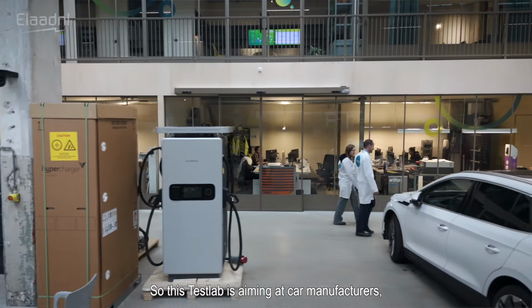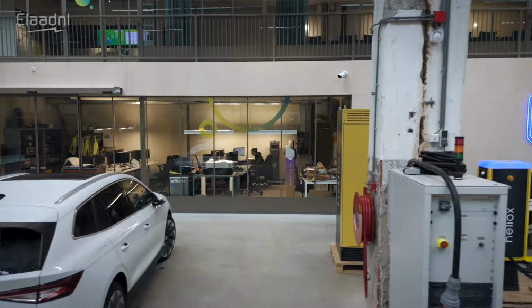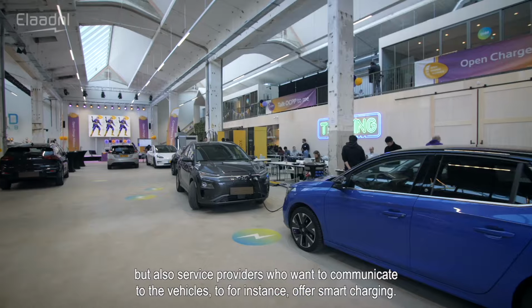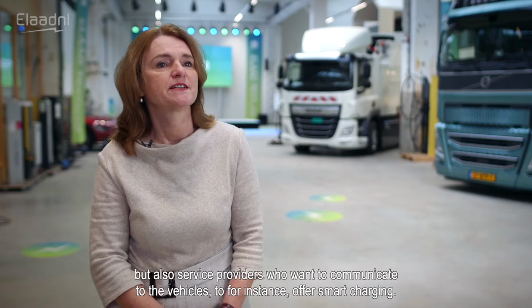So this test lab is aiming at car manufacturers, charging station manufacturers, the information systems that manage the whole system, but also service providers who want to communicate to the vehicles to, for instance, offer smart charging.